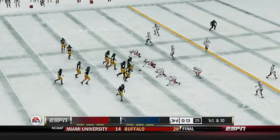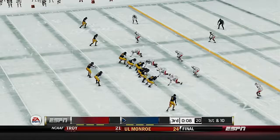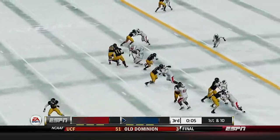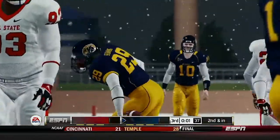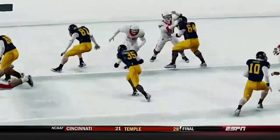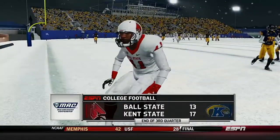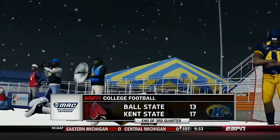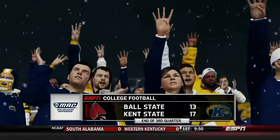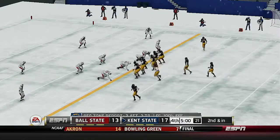First and 10. Ball on the 26-yard line. Gains his way to the 16-yard line. We head to the final quarter, and we've got a great game on our hands. Kent State's up by 4. Into the fourth quarter now, and we're back to the action.